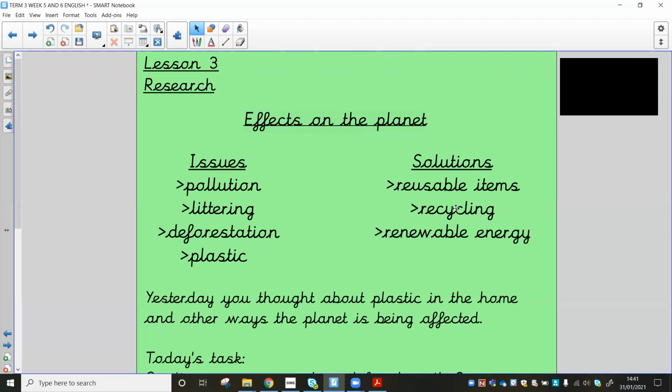But if you know something that you're interested in, or have heard about, or are passionate about, by all means, you could do different things that are not on this suggested list. So it's your own research today. It's up to you how you set out your notes. Some of you might split your page up into, say, 6 sections. You might write it just in a list.